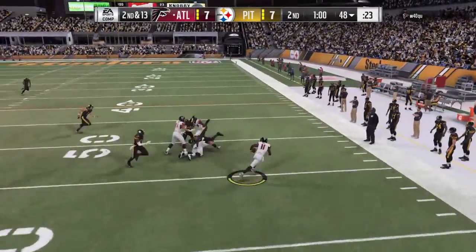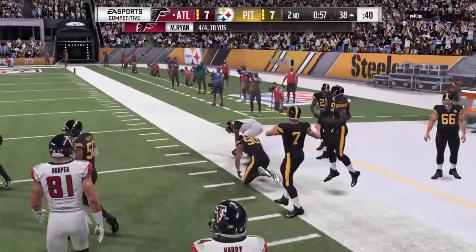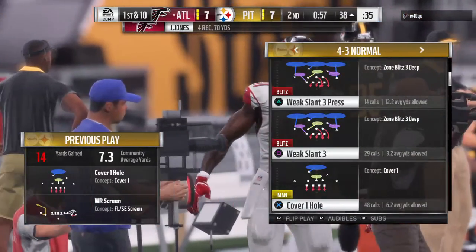Now Ryan on second down. It's complete on the bubble screen. That's Jones. A phrase we said a lot last year, Ryan to Jones for a Falcon first down.